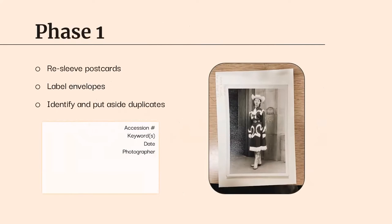For phase one, I took the postcards out of those binders and stored them in acid-free archival envelopes. These envelopes would protect the postcards from the chemical deterioration I mentioned earlier, and they would protect them from light damage as well. Then on the upper right corner of each envelope, I would write the postcard's accession number, a keyword or two to describe the photo on the postcard, the year the photo was taken, and the photographer's name.